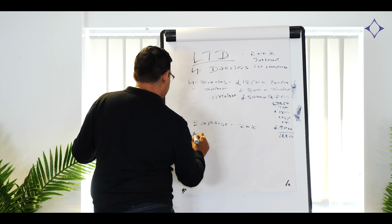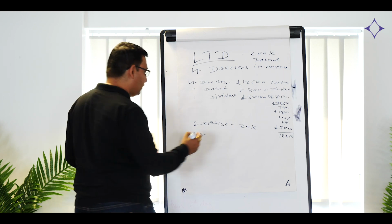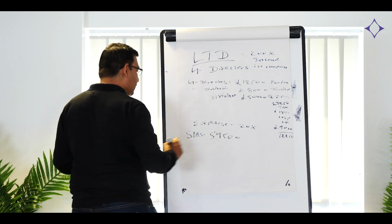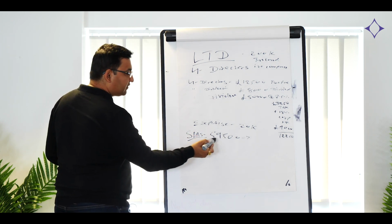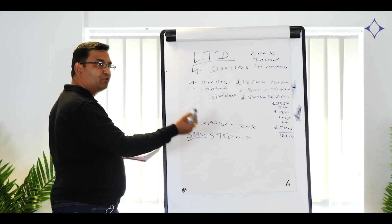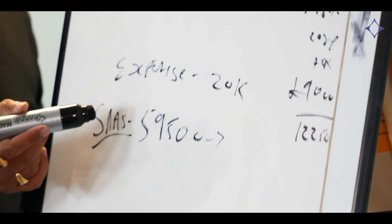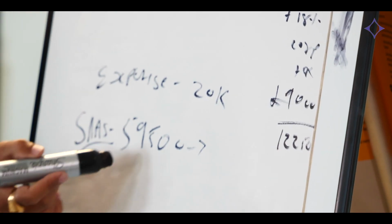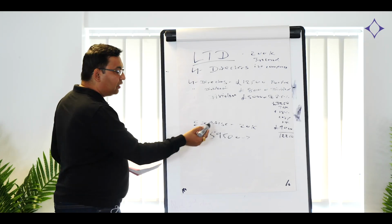Now the remaining, I would invest into SAS, which is the pension scheme, where I can put the money in without paying the tax, 59,500. So that is going to go into the SAS scheme. Now the beauty of it is, once I transfer it, I can use this to purchase any other commercial property in future, take that money out. So basically at the moment I can transfer it tax free, but then I can use it to do another property.